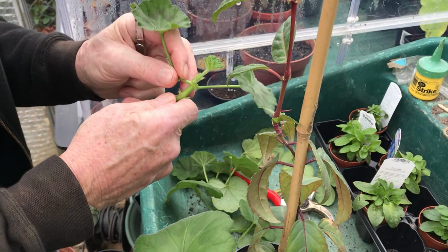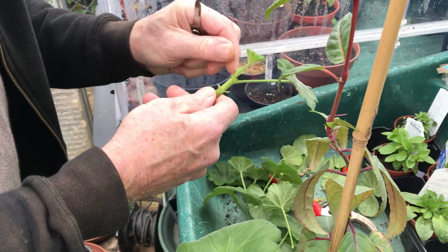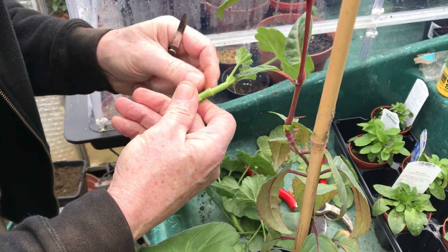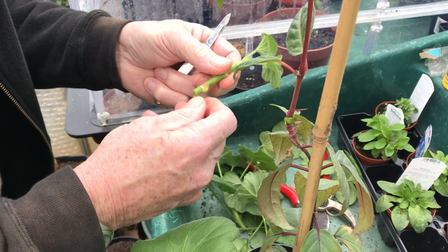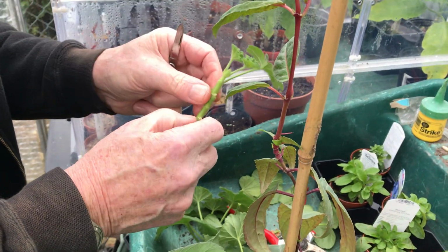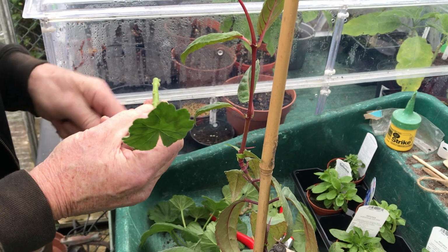You only want to leave a couple of leaves on. Again, just remove the stipules. You can leave them on, but they won't do anything. They'll just turn white like that and die off. So it's better to take them off. As I say, it's less of an infection.